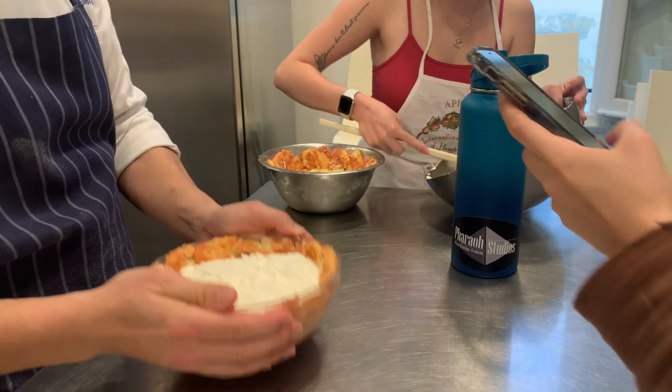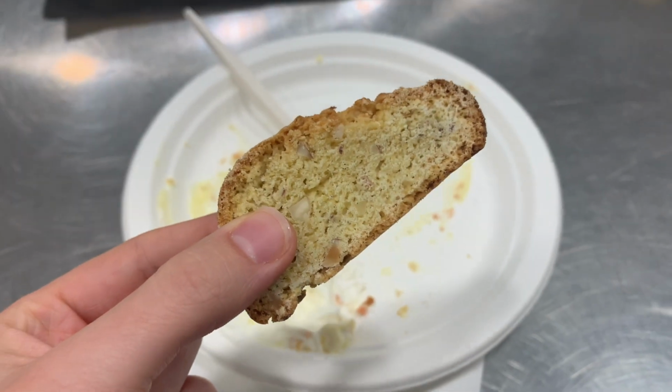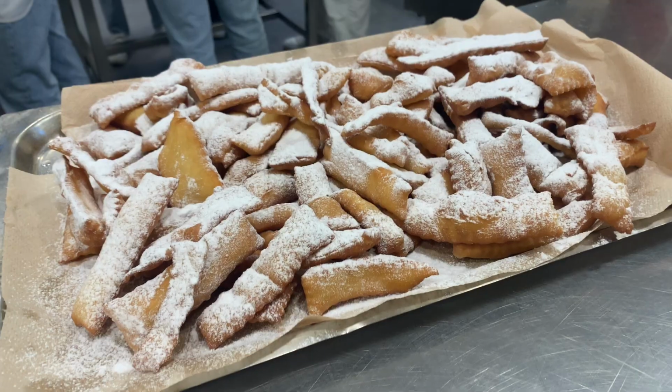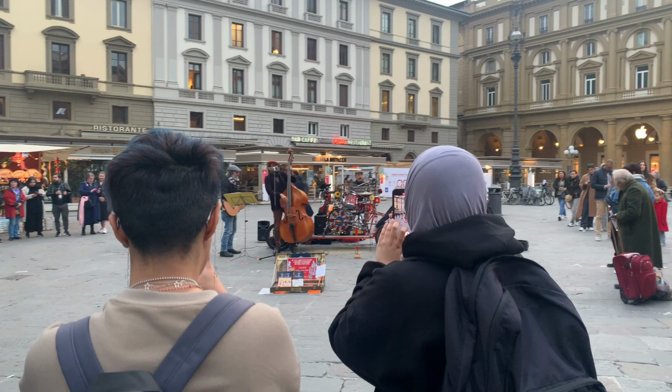So my group did an English trifle. A different group did almond biscotti. And the 3rd group did a recipe called cecina, which is like a cookie dough that's fried. All were super delicious.